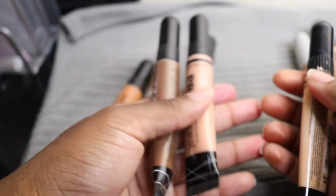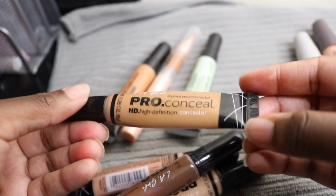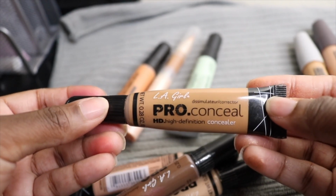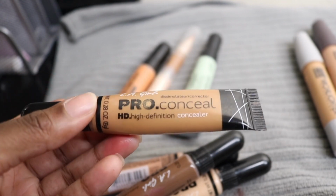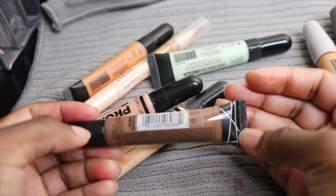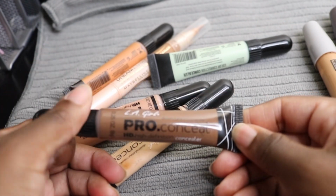All right, so I got all my LA Girl Pro concealers. This is the one in Fawn. I use this as an eyeshadow base, and of course to highlight my brow bone. I would say LA Girl concealers are very thick. I would not use them on my face because I feel like it will feel heavy. I have this dark one. This is in the shade, what is it, Cocoa? No, it's Dark Cocoa. So whenever I have a pimple or something like that I want to cover up, I will put this over it.